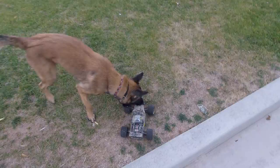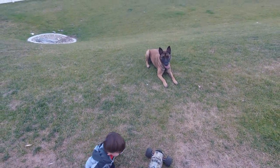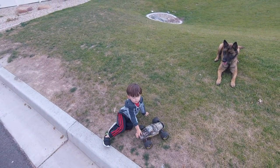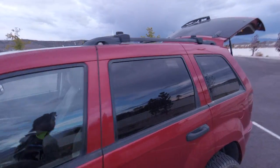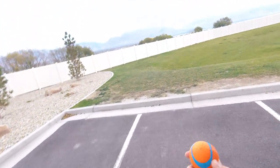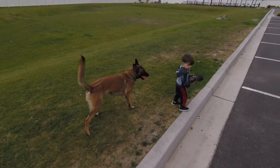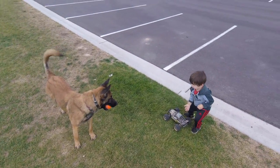So Koa still wants to destroy it, but because it's not as fast, he kind of shows mercy on it. Let's give it a shot. Oh yeah, what you gotta do, you gotta give Koa a ball. If he has a ball in his mouth, it helps him to not destroy it as much. All right, buddy, put it down over on the grass. He'll just sit and squeeze the ball and try to show restraint not to kill it.